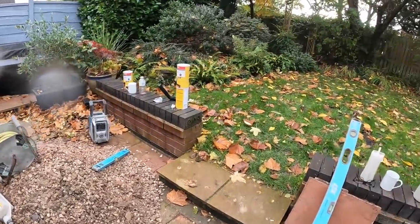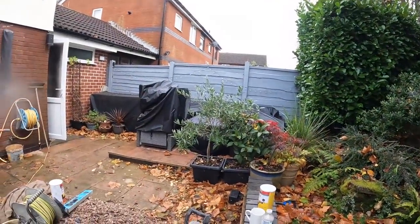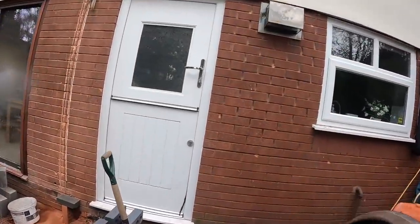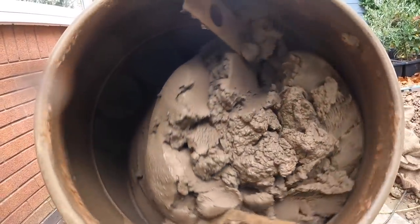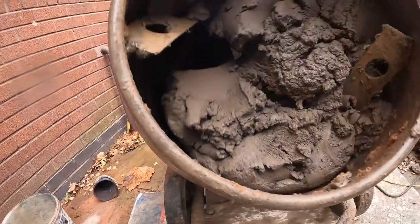So we've got three brown, which is quite a light brown, which is no good. So I've got a tin of black, because we're going for that kind of tone, like a dark brown. So we've put a tiny bit of black in with it. Hopefully this will dry nice with our little trusty measuring bucket. So let's see how this works out.